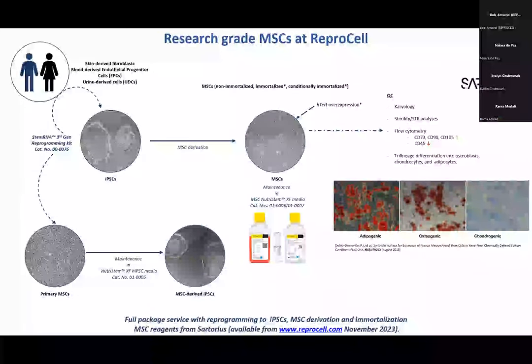And so in conclusion, we are very proud and excited to be able to offer you a host of reagents and services to help your MSC research. So we have both iPSC-derived MSCs and reagents to culture those iPSC-derived MSCs. I also do want to remind everyone that we do offer reprogramming services for your adult cells.